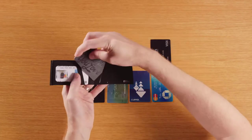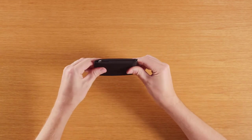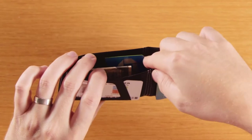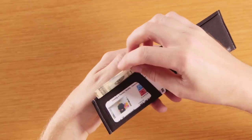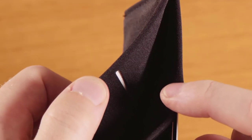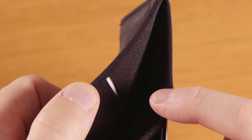Despite its size, we managed to engineer the Nano to still carry up to 8 cards. We accomplished this by providing additional card slots inside. This also creates a pocket for bills folded twice or in thirds. Select the RFID blocking option to protect your information from being stolen at a distance.